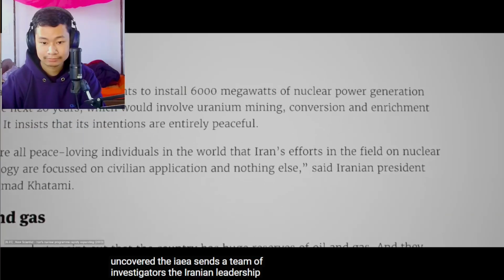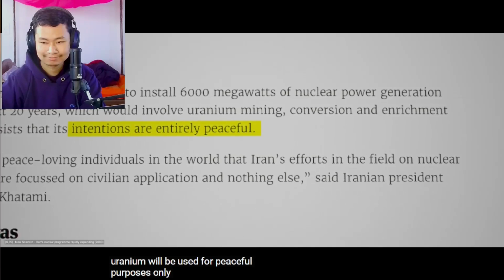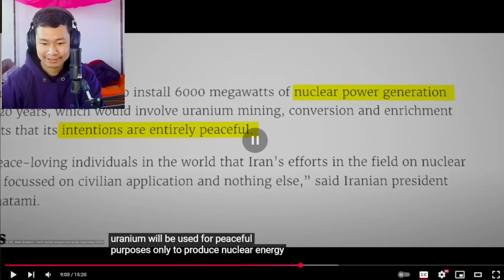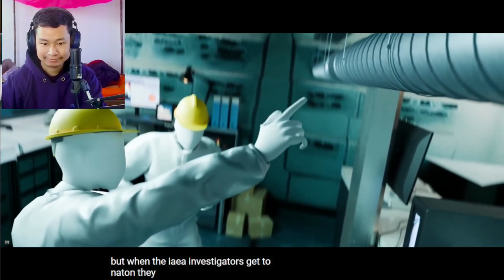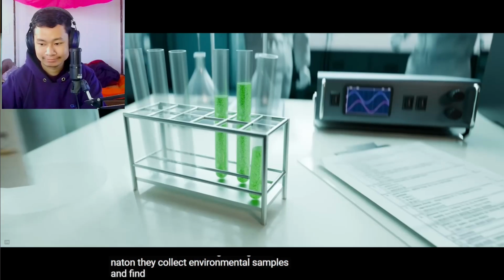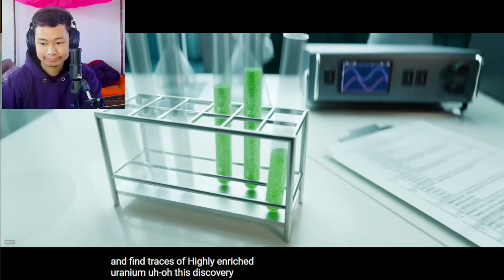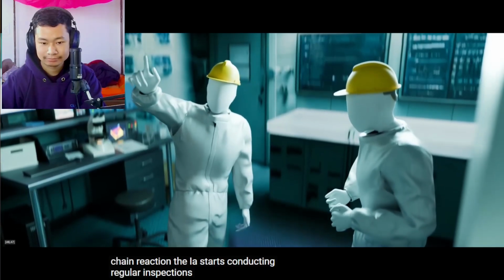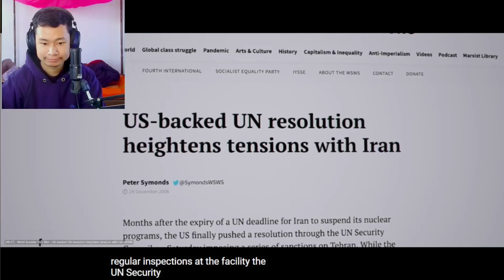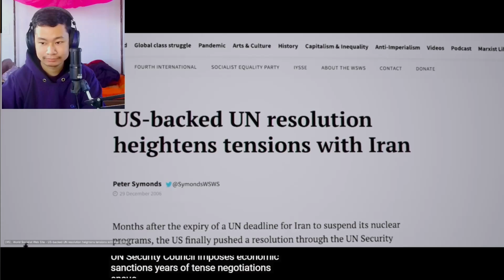The Iranian leadership tries to calm things down, insisting the uranium will be used for peaceful purposes only, to produce nuclear energy. Yeah, surely that. But when the IAEA investigators get to Natanz, they collect environmental samples and find traces of highly enriched uranium. Uh-oh. This discovery sets off a chain reaction. The IAEA starts conducting regular inspections at the facility. The UN Security Council imposes economic sanctions. Years of tense negotiations ensue.